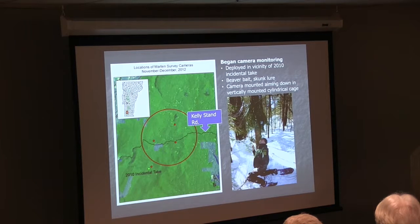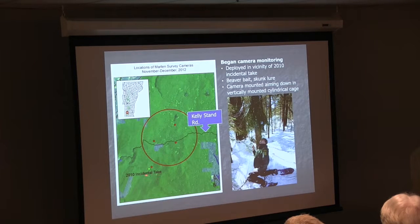So that's the same reintroduction circle, and this was the northern incidental take site. I wanted to get out there and find out, do we have a detectable population, right? I mean, obviously there's some animals down there, but is it a detectable population? Can I just go out and detect marten out there? I didn't think so because it'd been a decade since we had any evidence of these animals. So I went down with a technician, and she and I set 4 cameras, these red dots, baited and scent lured, specifically designed for marten.